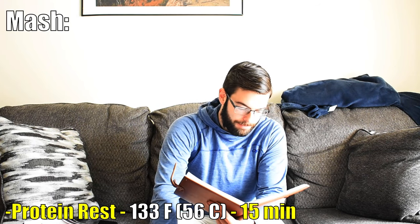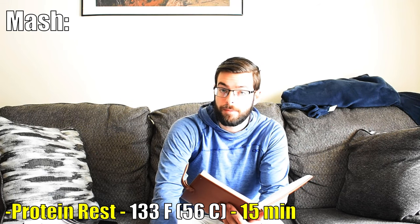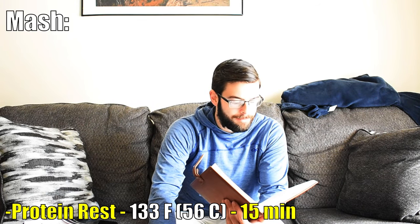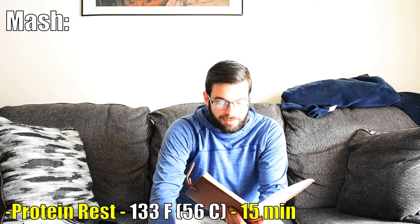And we'll pull out a certain amount of the mash and boil it. So we're going to start with a 15-minute, 133 Fahrenheit protein rest. So this is going to hopefully build up a very strong and luxurious head on the beer. I know that this is a little bit of a moot point if you're not using under-modified malt. I am aware of that, but I don't really care. So I'm gonna go ahead and do a 15-minute protein rest anyway, because it makes me feel like I'm being authentic.